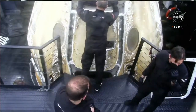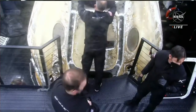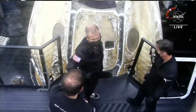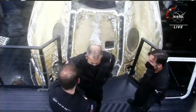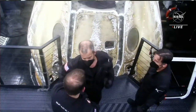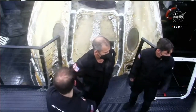Now, right here, you can see SpaceX crew members. We also have some NASA crew members on the recovery ship itself. They are on the spacecraft too. But they're letting these SpaceX teams take care of preparing Dragon for hatch open. And once that happens, it's important to note again, Nicole, Josh, Koichi, and Anna will be getting assistance from the recovery teams when they're exiting the capsule.